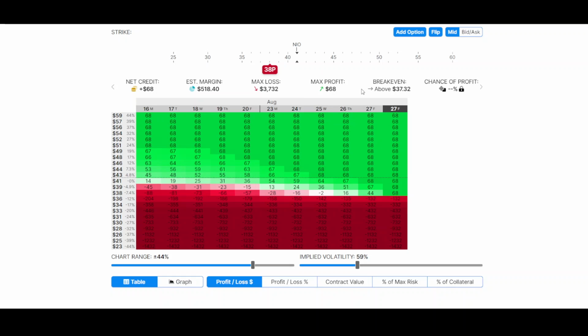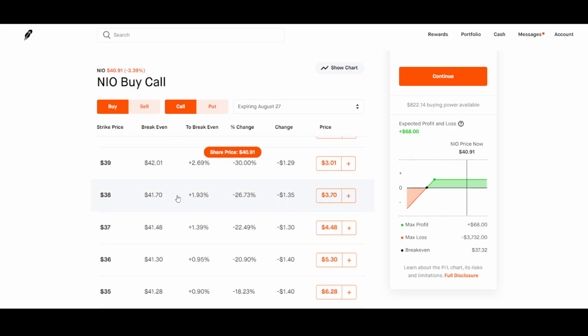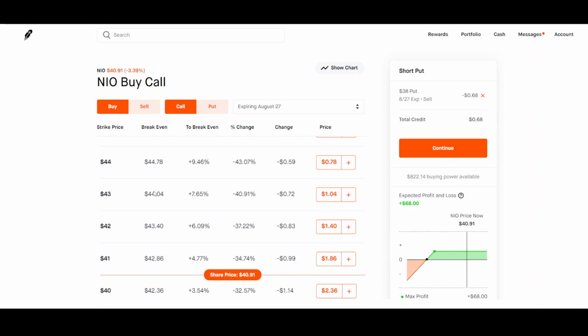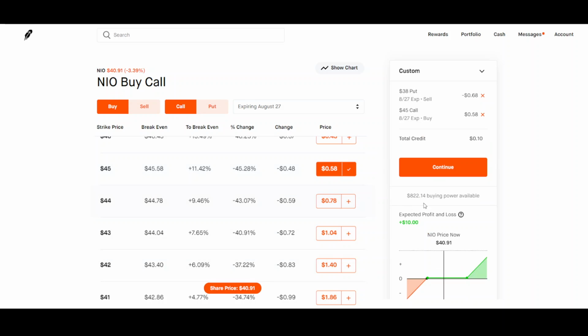So I'm going to teach you how we can set our max profit to unlimited, assuming NEO gets some great news and a ton of people buy into it and the share price goes way up. All you have to do is come back to NEO, buy a call, same expiration date. Now we're going to use some of this credit that we got. We get $68 for putting this option into place. Now we're going to use some of this credit to buy a call. So we're going to come up here above the share price of NEO and buy a call.